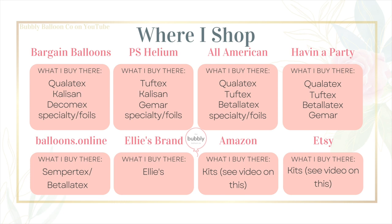And the last major tip I have for you guys on shopping for balloons online is to try to plan this out in advance if possible. Let me give you an example. This past fall, this past winter, you could not find fall colors and Christmas colors at most of these places. They were sold out so far in advance. I don't know why the demand has been so insane lately. I honestly don't know why manufacturing can't keep up with it, but for whatever reason, that's how it's been for a couple of years now.